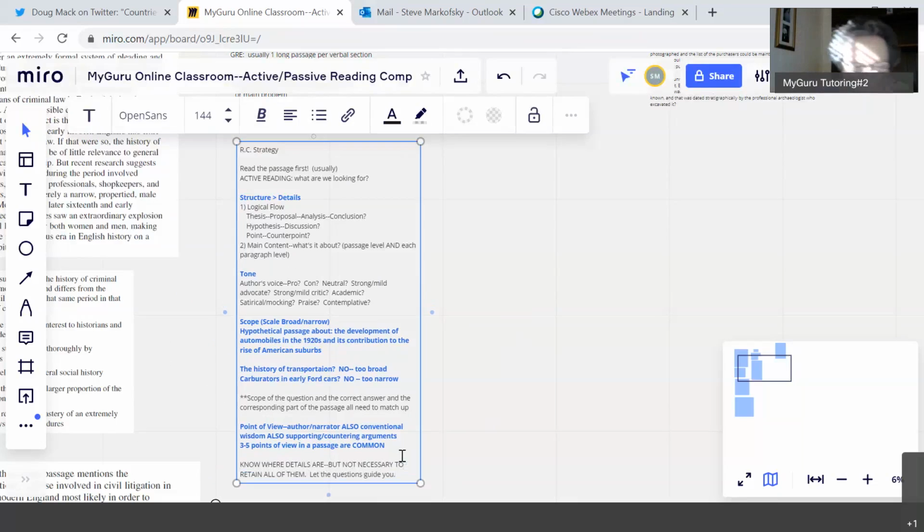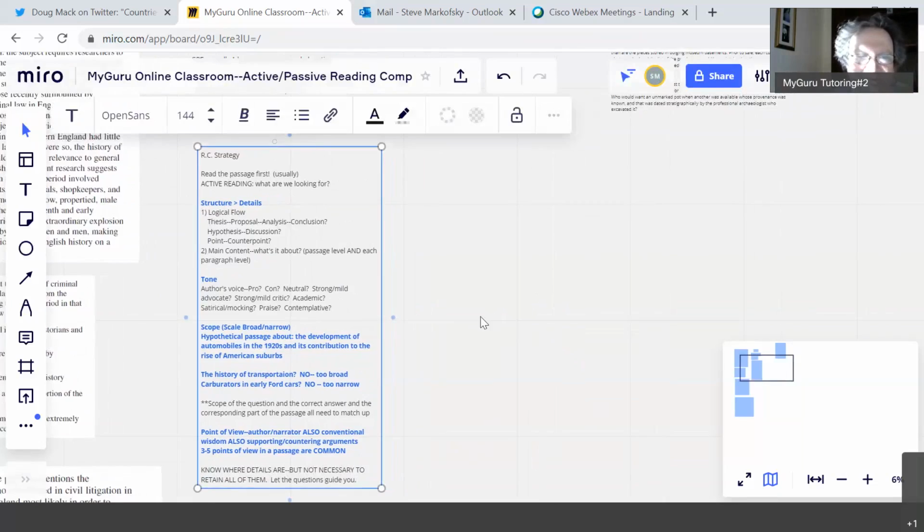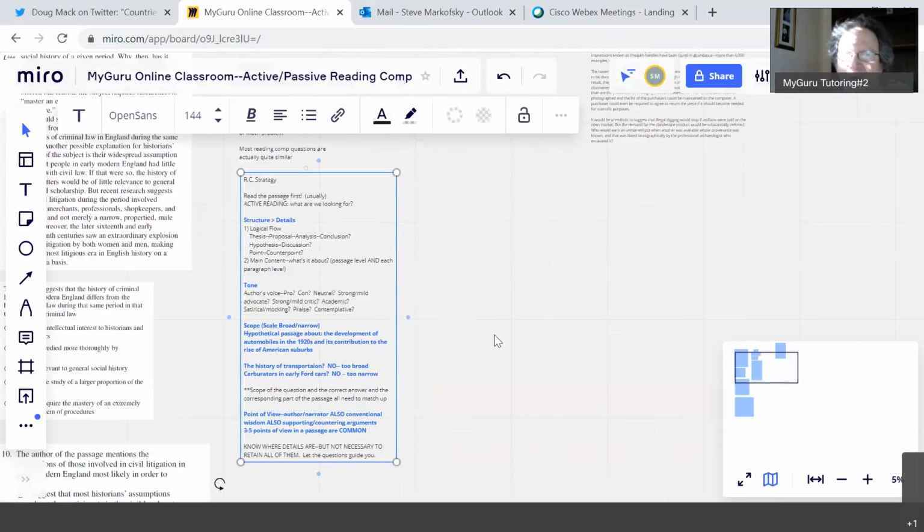We'll do a couple of samples in a minute here. Okay. Next aspect of active reading that you're going to want to look for is to know where you might be most likely to find answers to these things. All right. What types of sentences are you going to be more likely to focus on?